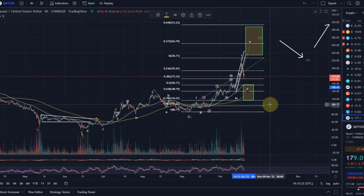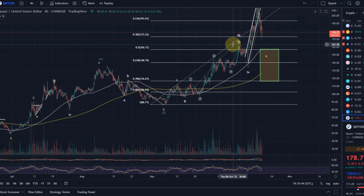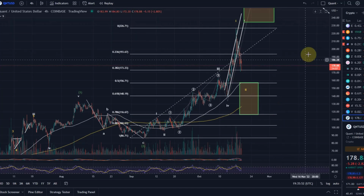So for me, the key level is the $173 level. If we come below that, then we'll see the 50% retracement at 156. Here we then have another chance to turn around. But to be honest, if we come down that low, then we will have broken below this wave 3 high as well, which is basically a support level too. If we get below that level, I think we will look at a deeper retracement, possibly all the way down to the $102 level.